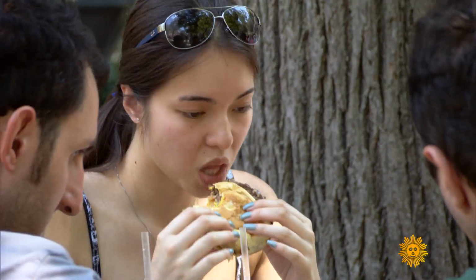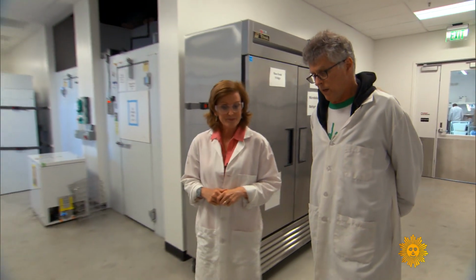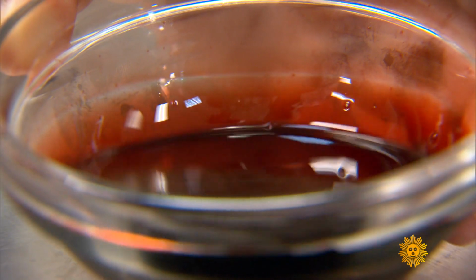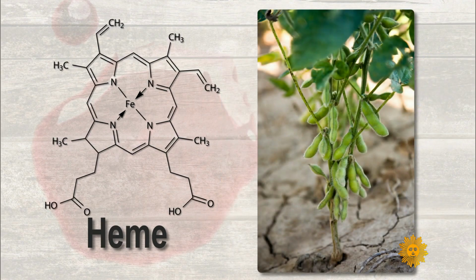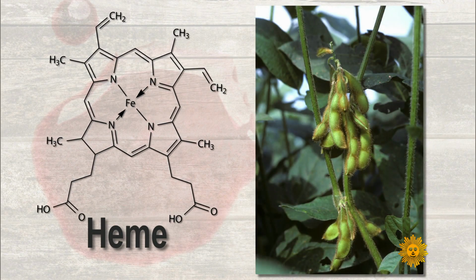Now, Pat Brown knew people would never give up on the taste of meat, so he set out to recreate it. His eureka moment came when he and his team found the very thing that gives beef its beefy taste. It's an iron-containing molecule called heme. It is super abundant in animals, and turns out plants have it too. Brown's idea was to get heme from the roots of soybeans.